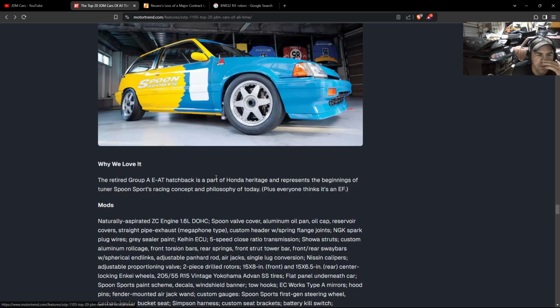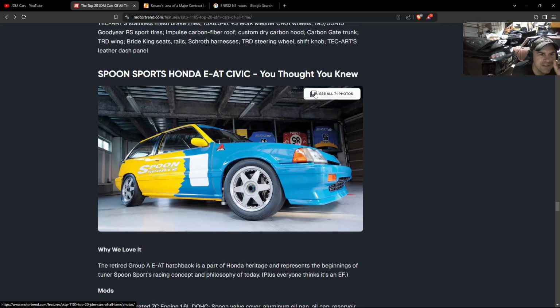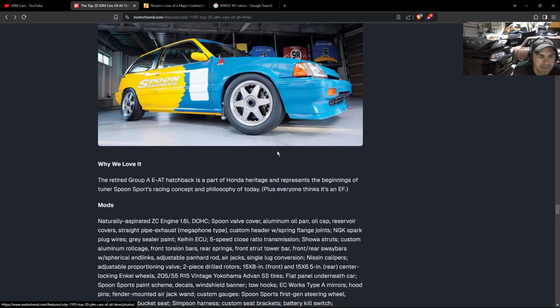You thought you knew. All right, it is interesting. Square body Spoon. Isn't that crazy? Like these headlights, this is 80s all day long. This is nuts. Naturally aspirated ZC engine, 1.6 liter DOHC. Spoon valve cover, aluminum oil pan, oil cap, reservoir cover, straight piped exhaust, megaphone type, right? This thing is loud.